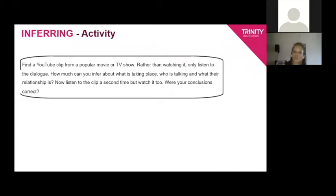And then they watch it maybe a second time and then check whether their inferences or their predictions were correct or not. You could even stop after every 2 or 3 sentences and ask them to predict what they think would come next. So it's a great way to practice inference. It's a great way to practice prediction questions as well, and your students are going to love it.